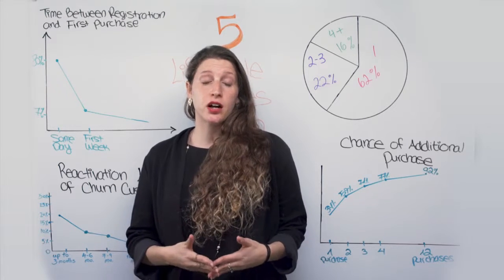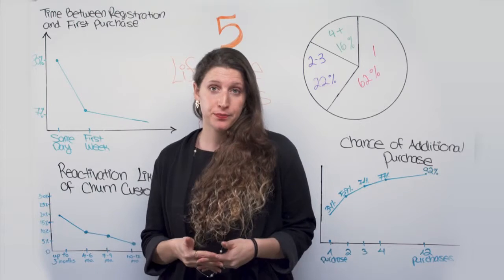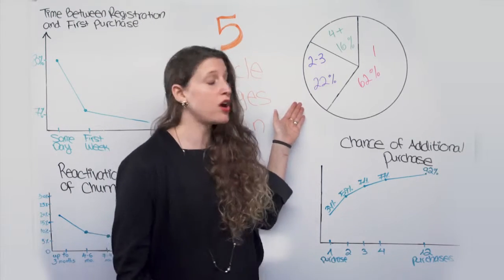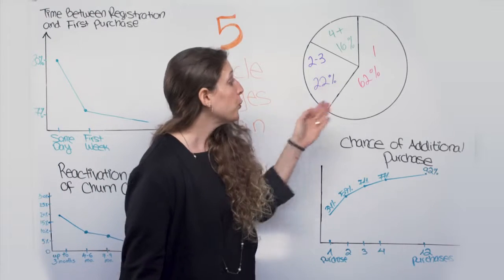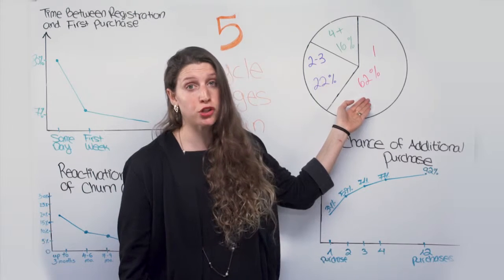The second lifecycle stage is the new customers. New customers are customers that have made at least one purchase and it was recent. As you can see here, this is the distribution of the number of orders.